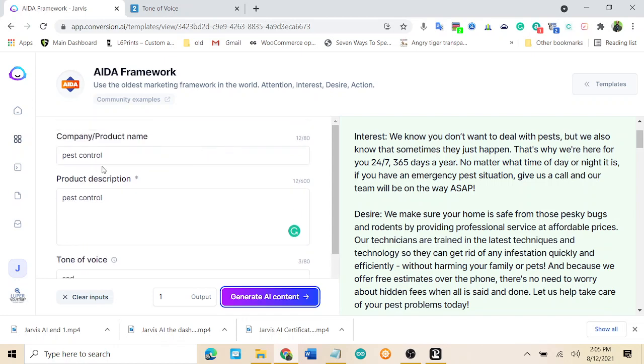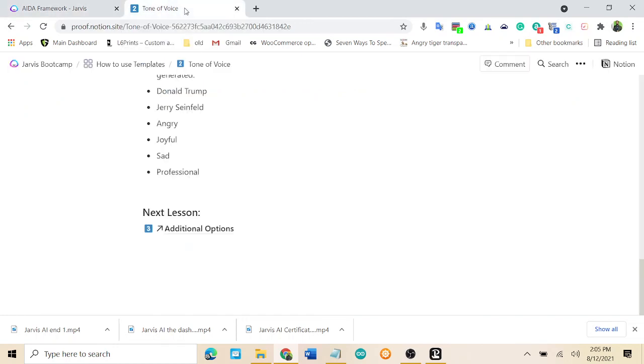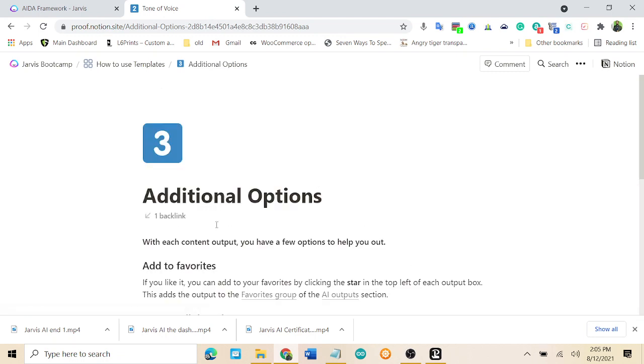So, but you get the idea. You get the idea of how to change the tone. So, again, the long form assistant, it could be more clear on that.